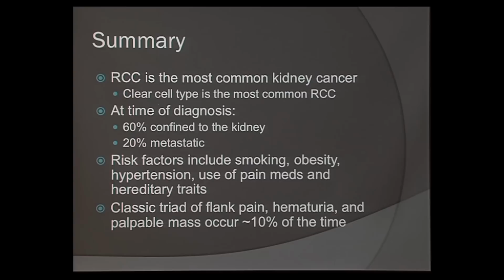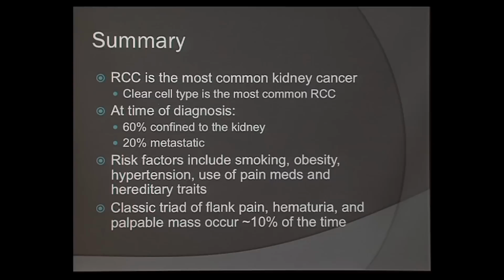So as I mentioned, RCC is the most common kidney cancer, and the clear cell type, making up about 75 to 85% of RCC, is the most common type of RCC. At the time of diagnosis, 60% is confined to the kidney. Those are the stage 1 and stage 2 patients and therefore have excellent prognoses. But unfortunately, 20% of patients have metastatic disease at the time of diagnosis, and those are the patients who have the poorest prognoses. Established risk factors for RCC include smoking, obesity, hypertension, use of pain meds, and hereditary traits.